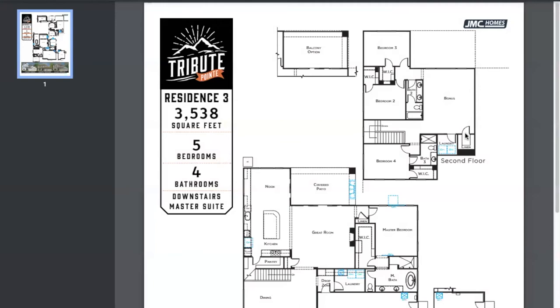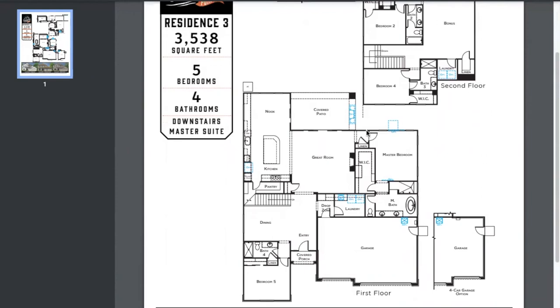Residence 3 is 3,538 square feet, 5 bedrooms, 4 bathrooms with a master suite downstairs. So bedroom 3, 2, and 4 with a bonus room, balcony options, master bedroom suite. You have another bedroom down here as well, and then you have an option for a 4th car garage. And these are the elevations.